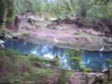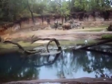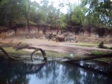Now let's look at this awesome view here. Very rare view of a black rhino. They're about 3,000 pounds, but they still have a charging speed. There's a black rhino. Miles an hour. It's a huge animal there.